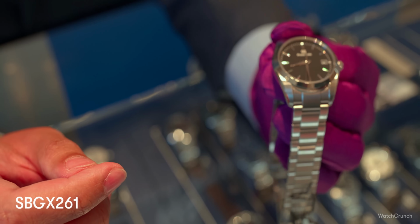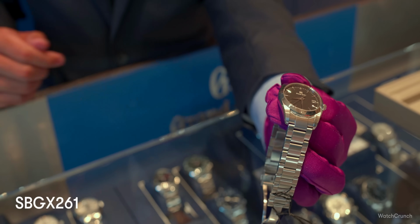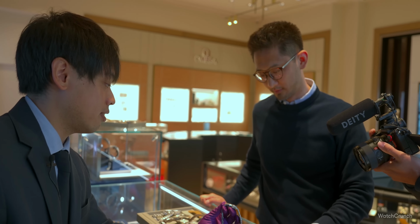And you get the Zaratsu polishing. I think this is a bit of an underdog. $2,200, it might save me with my budget. It also kind of looks like a unisex case size. Yeah, 37 mil. Yeah, it looks great.